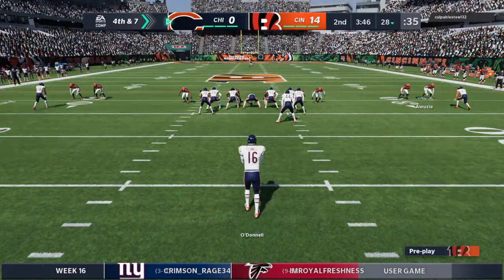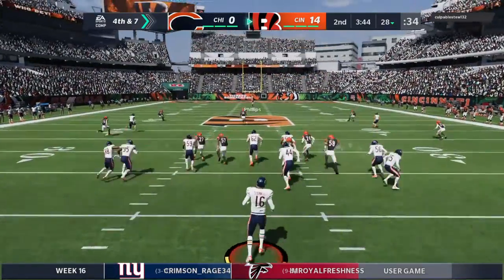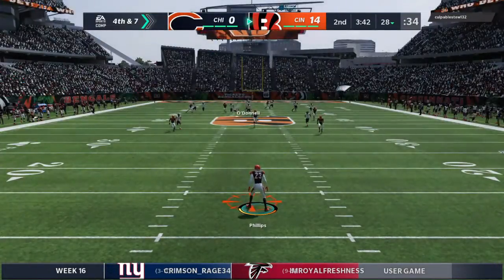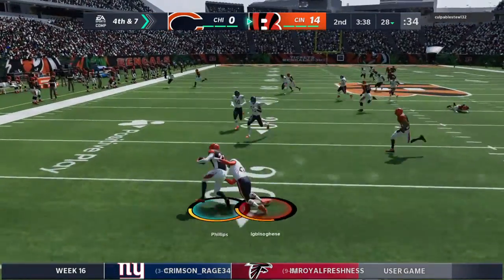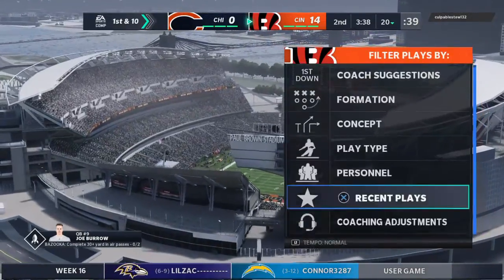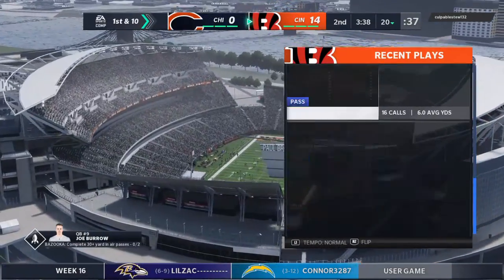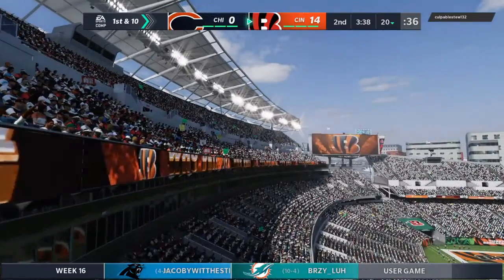So many times when we talk about coverage, we're just about a defender running with a receiver, but a big part of it is understanding where the football is, finding it. In this case, when it arrived, it wasn't a surprise, and he was able to bat it away. That's going to go in the books as a 55-yard punt. Well done. And possession will switch hands, 1st and 10.